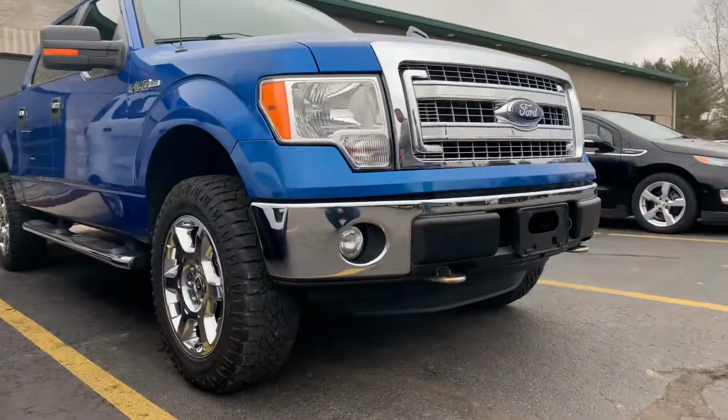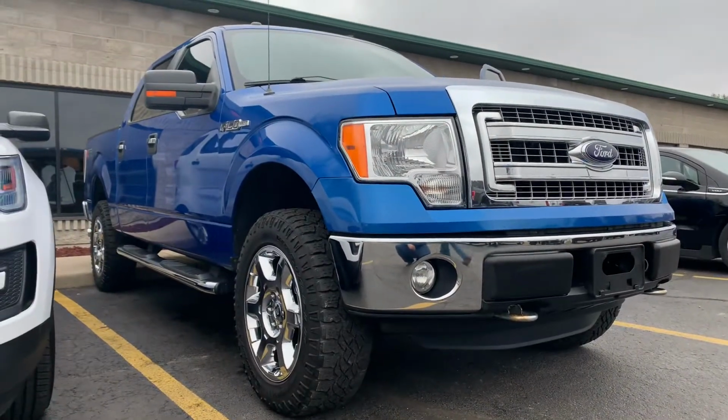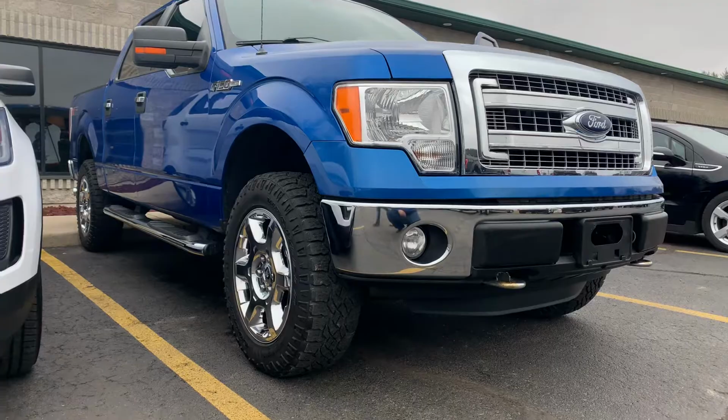3-inch lift on this thing. Holy buckets. Look at the headlights. Look brand new. All right. I'm loving this chromed out thing.